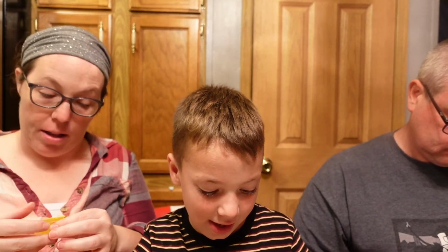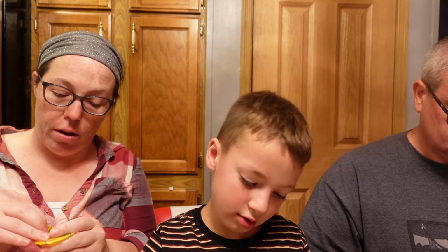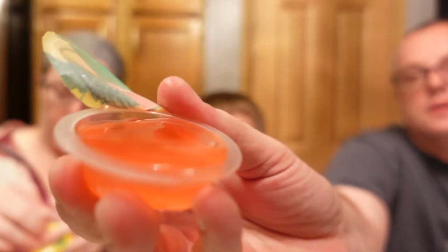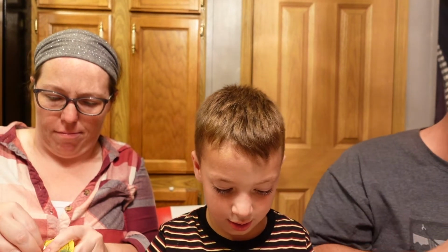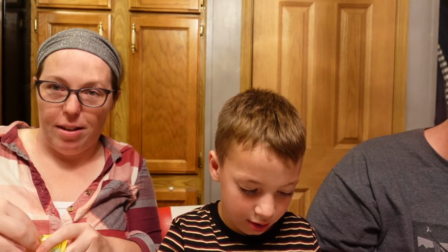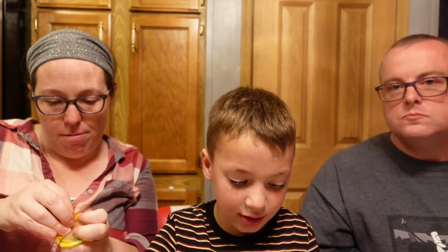Let's dig into it. Must chew thoroughly or cut into small pieces before swallowing, and not recommended for children under 5 years old. They're making sure they really let you know here. It's jiggly like Jello in there. It's like a little Jello cup. That's really jiggly. Oh, it's a little runny too, apparently. That's so runny. This is baby proof. I can't get this open.